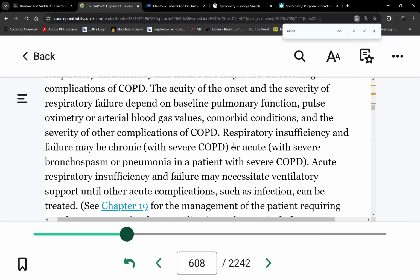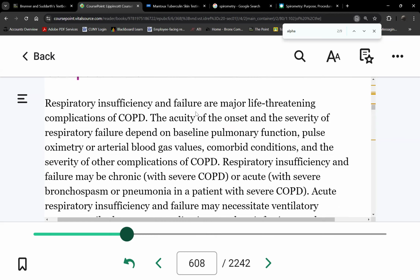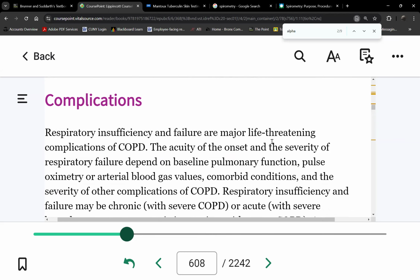All right, complications. We talk about number one, the heart failure. Okay, the patient will have, what do we call that, right side heart failure again? Cor pulmonale. Okay, so that's one of the major complications, among others. So the patient has bad airways, bad lungs, increased mucus production. So will they be at risk for flu?